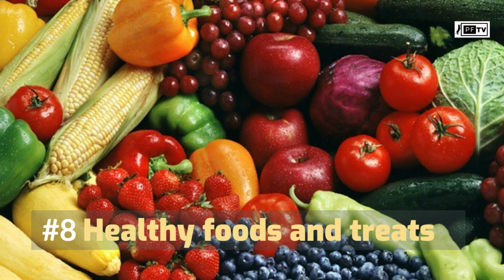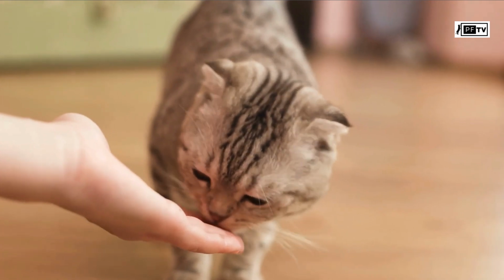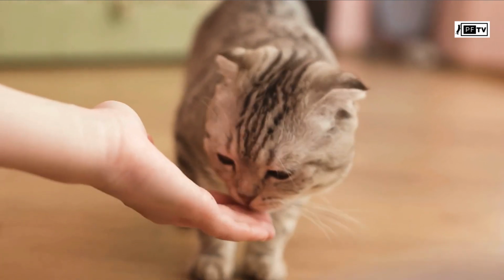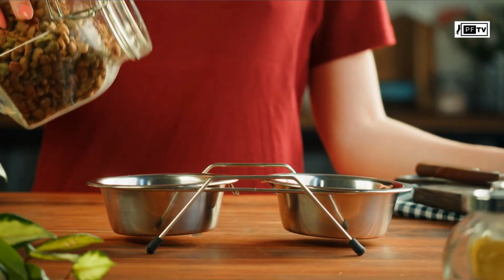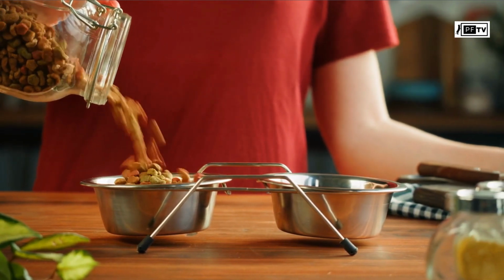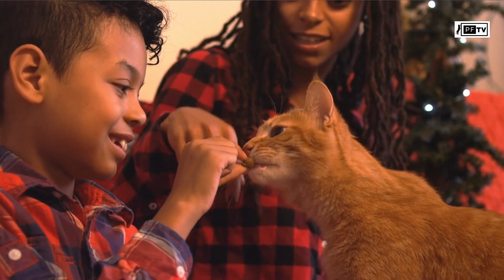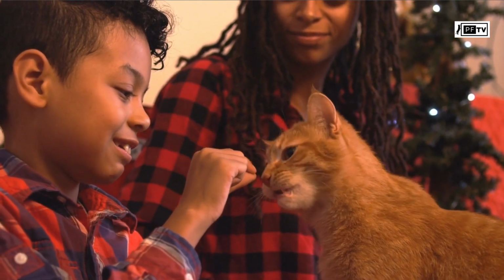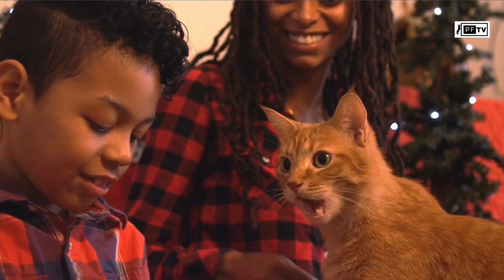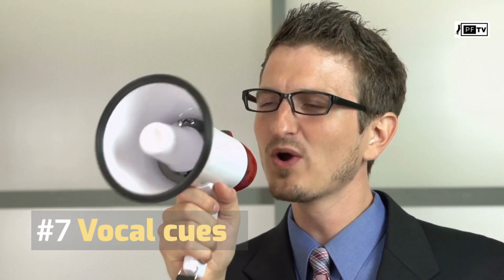Number 8, healthy foods and treats. Although cats will eat just about anything, it is your job as the owner to ensure she or he remains healthy. Pay attention to your cat's preferences. They may prefer one flavor over another, and will love you more when you feed them what they want. Treats help your cat to exercise both their brain and their body, which is very important for a long and healthy life.